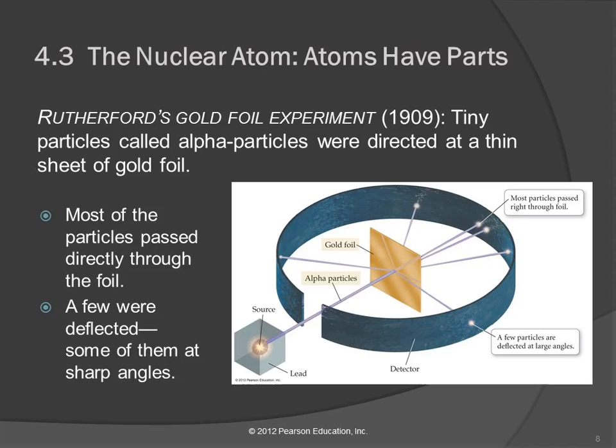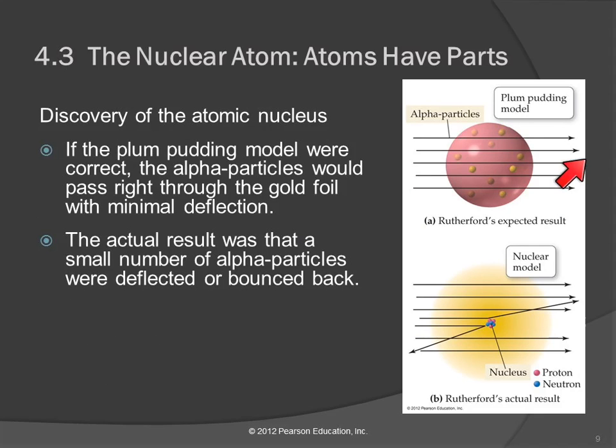And that's not at all what they expected. They expected the particles to go straight through because they were testing Thompson's plum pudding model. So there was this positive charge sphere with these little negative particles in it. They expected that these alpha particles would just go straight through and nothing would really happen to them. But instead they saw that they bounced back. And Rutherford said this was as surprising as if you shot a cannonball at a piece of tissue paper and it bounced back and hit you. That's how shocking this was to them, because they were convinced those particles were just going to go straight through. But some of them bounced back. It was just craziness. So what on earth are those particles hitting that's causing them to bounce back?